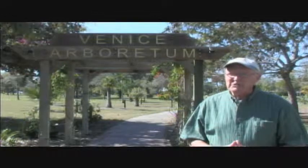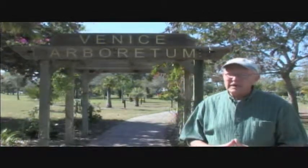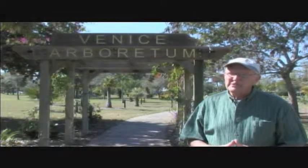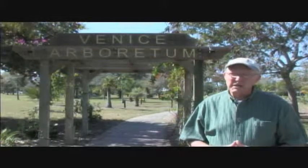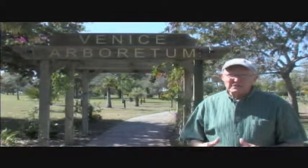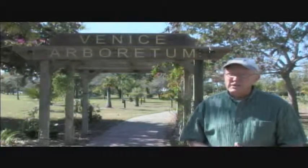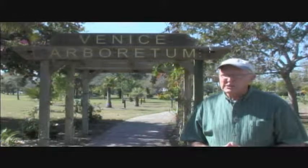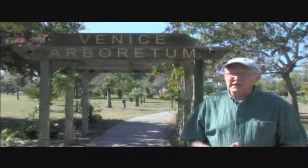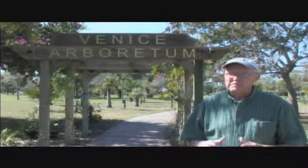And later on, I was at a Parks Board meeting up by Tampa, and I ran into an individual who was on an advisory board for the arboretum that they have in St. Petersburg. Well, that kind of cued my interest because he had over 100 different species that they had up there. And it was a beautiful park, so I scheduled a time to go up there and visit that park, and I thought, what a great idea this would be for Venice.